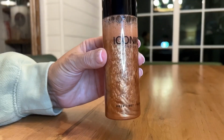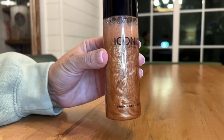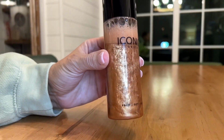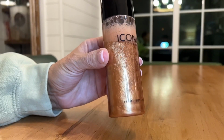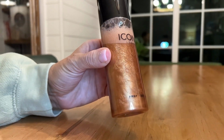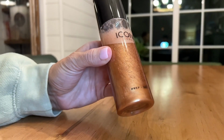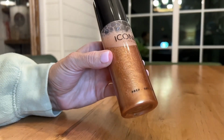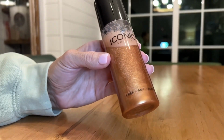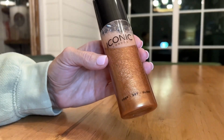Prep Set Glow is a gorgeous hydrating mist that feels refreshing, and it just leaves the skin with that iconic glow that we know this brand gives. It is stunning. You can see all that pigmented color. It's just gorgeous. This on your face, just a few sprays, is incredible.